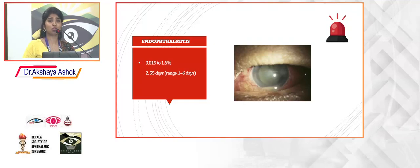And finally, the most dreaded complication, which nobody wants, is endophthalmitis. Although the incidence is very low, 0.019 to 1.6%. If the patient complains of pain, redness, photophobia, lid edema following injection, usually presenting 2 to 3 days after the injection, that should raise an alarm. It is an emergency, and definitely it has to be referred to a vitreoretinal surgeon to treat accordingly.